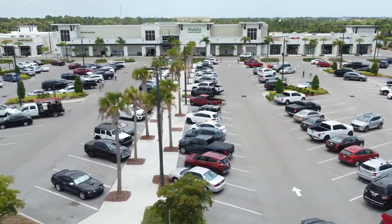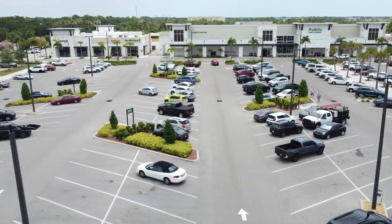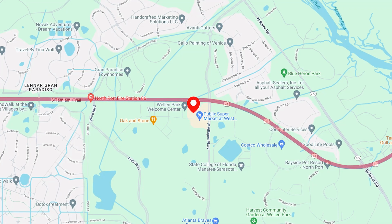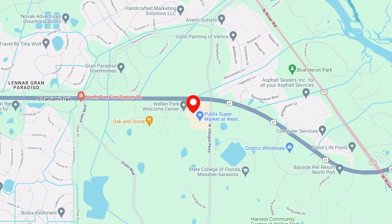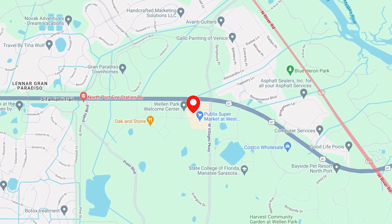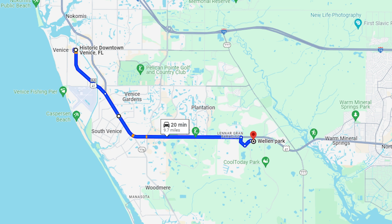All right, so today we're gonna start this video right here at the Wellen Park Publix. This is the main Publix that was built here in Wellen Park. Yep. And we are on Tamiami Trail 41. We are just west of River Road 77, and we are 20 minutes from downtown Venice. All right, so if you're planning on moving here to Wellen Park, this is where you'll be shopping, and I'm just gonna spin around. There's some other things going on here.